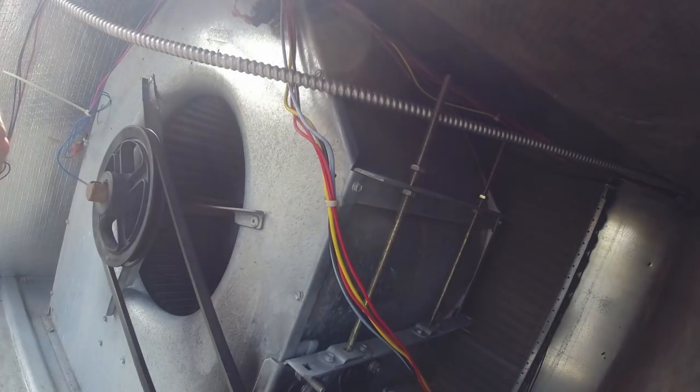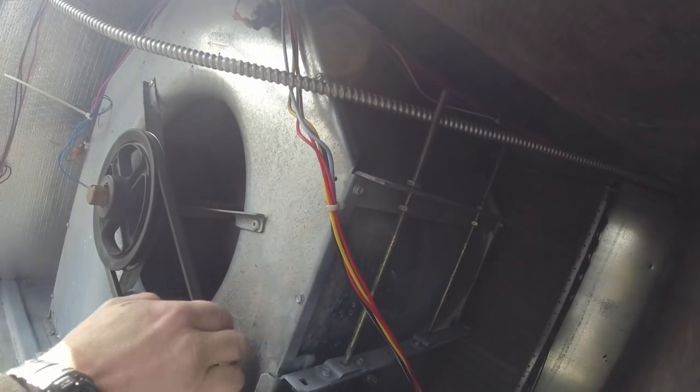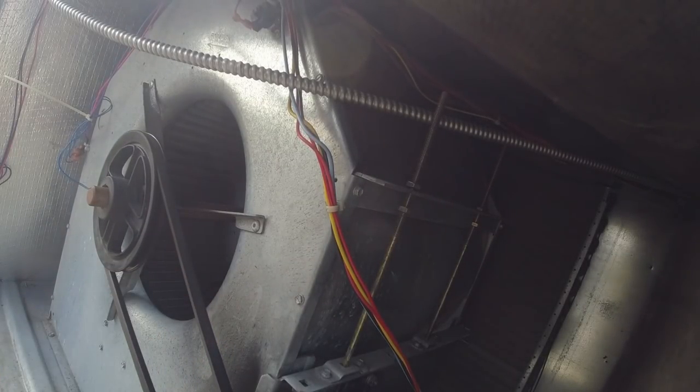See if we can get this thing tightened up a little bit. I'd say a half an inch there ought to do it. Look at that. It's just like new. Just like new again.